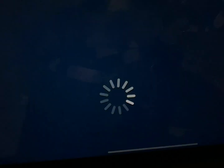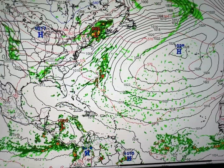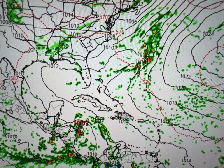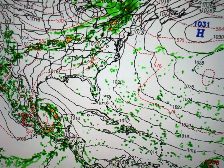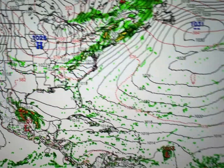So let's see the Canadian. So it has some tropical waves there, and the Canadian even has this area that's tagged by the NHC trying to develop into something there, but not really making it, but trying to develop in the Gulf of Mexico too, and more heavy rains for Mexico later.